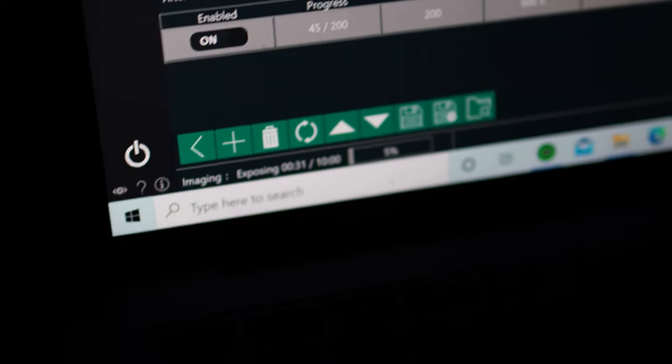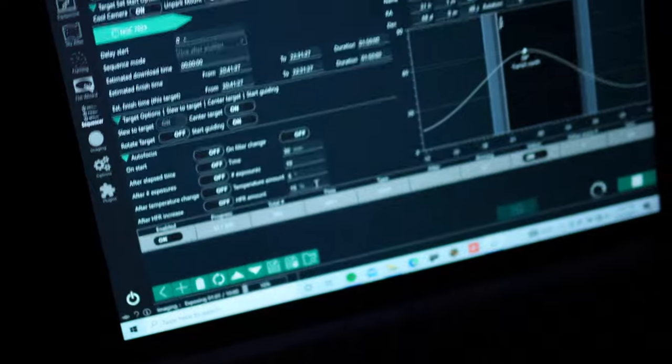And are we starting up? We are officially taking the first frame now. We are 30 seconds in out of 10 minutes. I will show you guys the first frame once we see it. And I'm just going to relax now and eat. Hopefully have a nice night without any wind or anything.